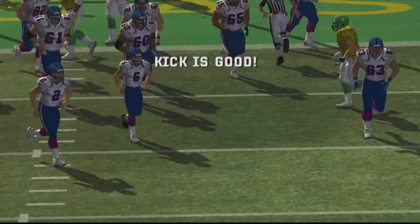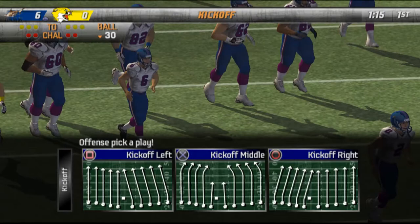Not every drive is going to get you a touchdown, so getting 3 was big. Now they've got to go over what worked and what didn't, so the next drive, they'll get a TD.